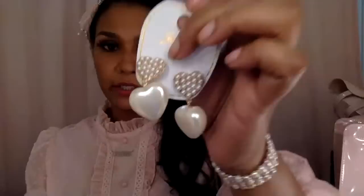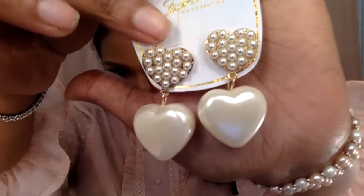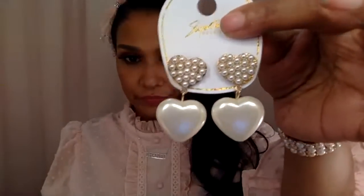So try to find expensive looking stuff, which is mostly pearls, diamonds, anything that looks feminine and kind of high end. If you're going to buy cheap, stay away from stuff that looks cheap and go for more of the pearl, diamond, and gold or silver look. Okay? You can be bougie on a budget, baby.